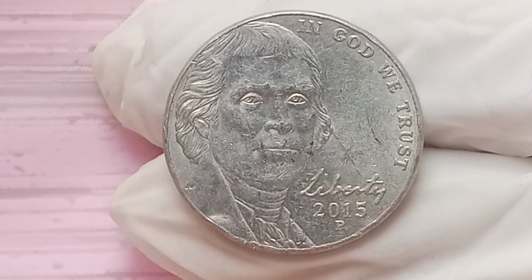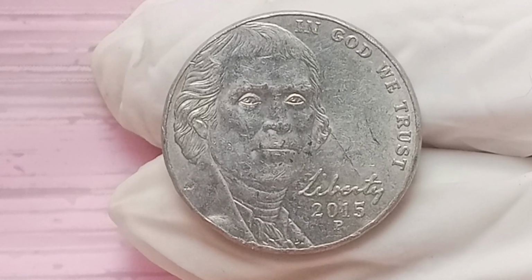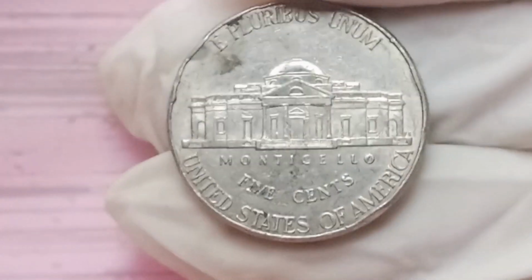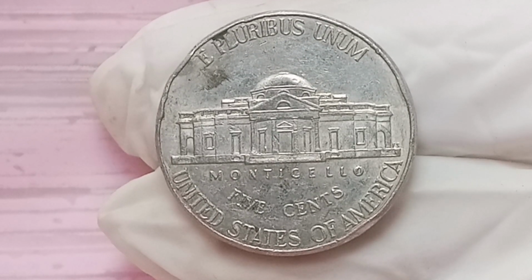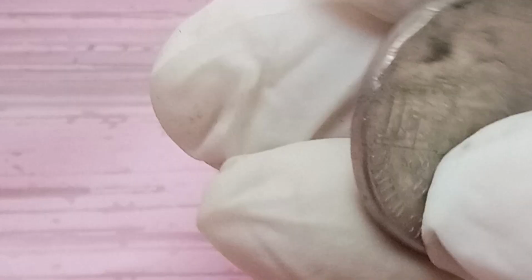Rare coins often show up in unexpected places. You might see a coin just like yours selling for hundreds or even thousands of dollars. The coin market is dynamic, and prices can climb quickly, especially when a rare variety becomes more widely known. Now, let's talk about some real-world examples.